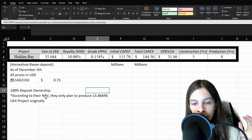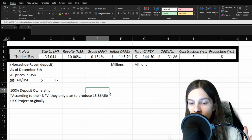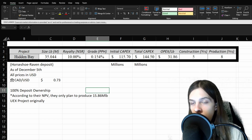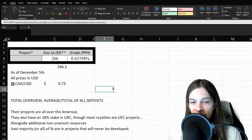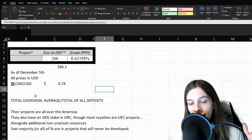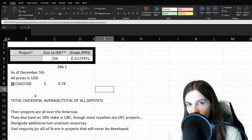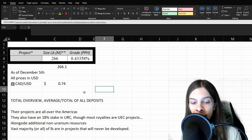And according to their NPV, they only plan to produce 15.86 million pounds of that, and that's the case with every uranium deposit, to be fair. I just didn't have that marked on the other two. So 266 million pounds total on the ground with an average grade of 0.43358%. Again, fairly low, though quite a few pounds. Their projects are all over the Americas, north and south. And they have an 18% in URC, though again, most royalties are UEC projects, as we went over earlier, alongside additional non-uranium resources.